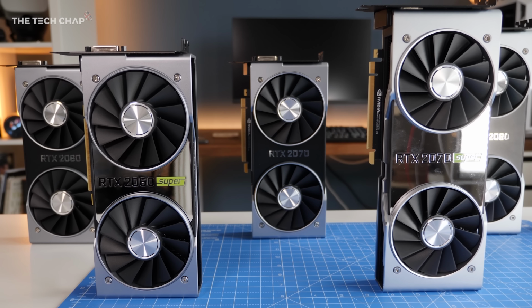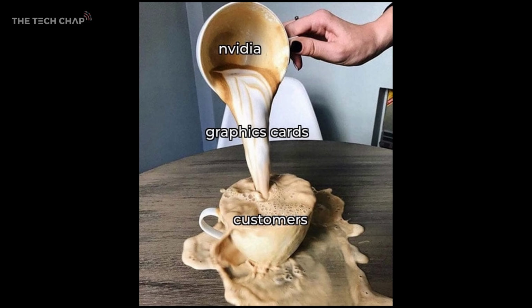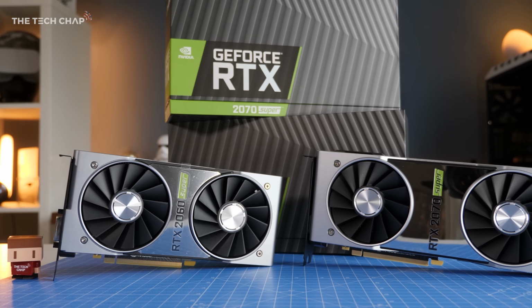There are so many options and it can get really complicated, but if you do want to find out more, I made a whole Nvidia RTX buying guide video.